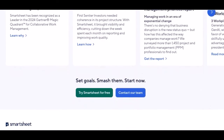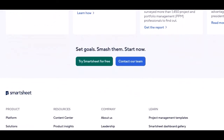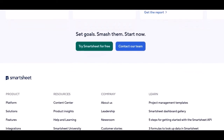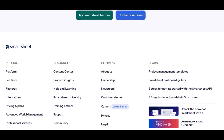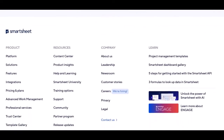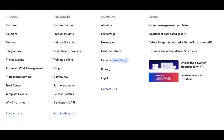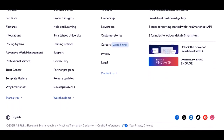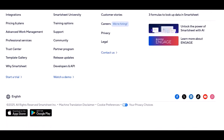Increased efficiency. Mastering Smartsheet can make you more efficient in your daily project tasks, leading to better project outcomes. Solution design skills. The higher-level certifications push you to think about designing effective solutions, a critical skill for any project or program manager. Peer recognition. A certification often comes with a badge you can display on your LinkedIn profile or resume, enhancing your professional credibility.